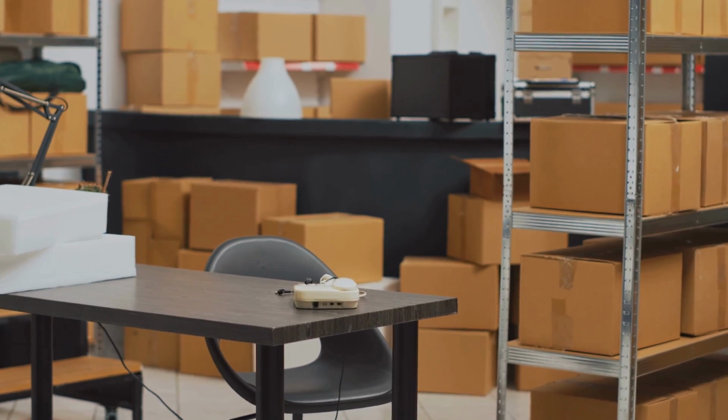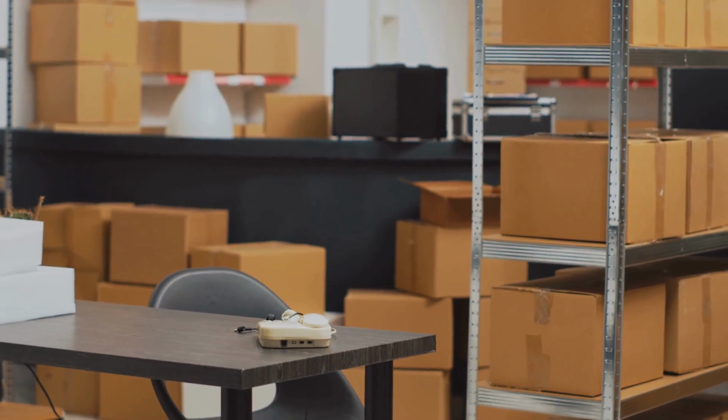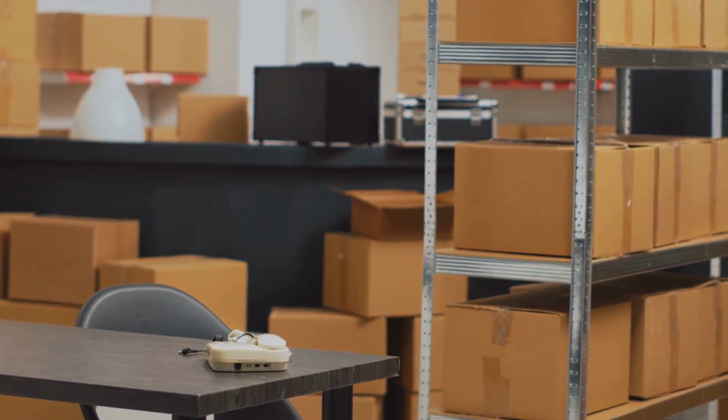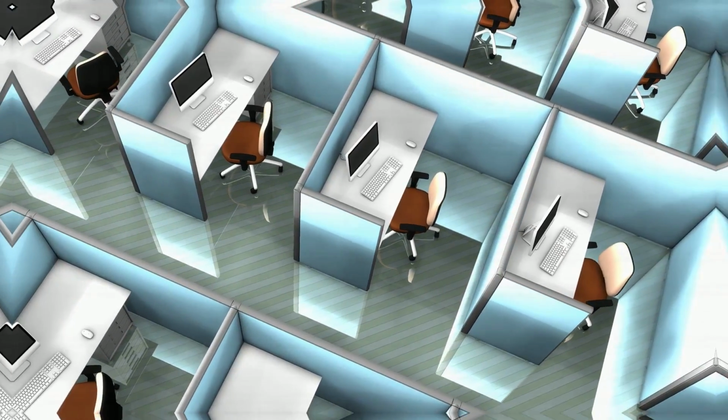Lastly, let's talk about clever storage solutions. Vertical storage, hidden compartments, or using pegboards can significantly increase your storage capacity without consuming too much space. With the right setup, even the smallest spaces can become productive havens.